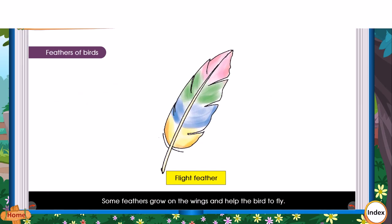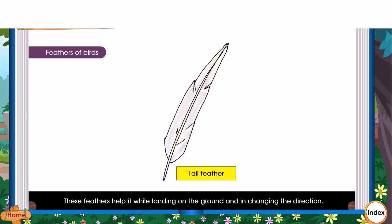Some feathers grow on the wings and help the bird to fly. These are the flight feathers. Tail feathers grow from the tail of the bird. These feathers help it while landing on the ground and in changing the direction.